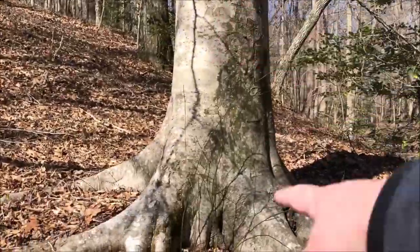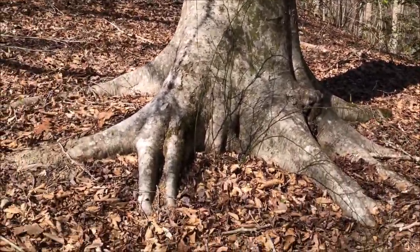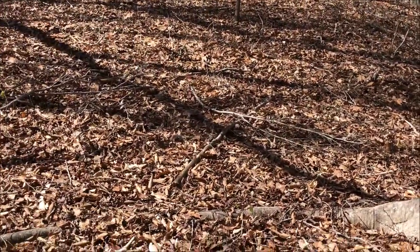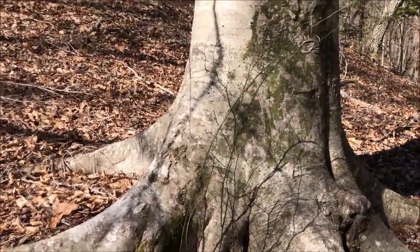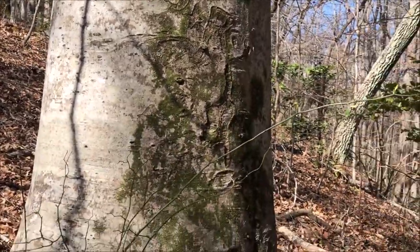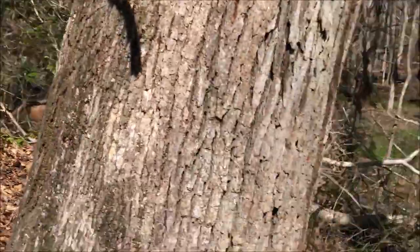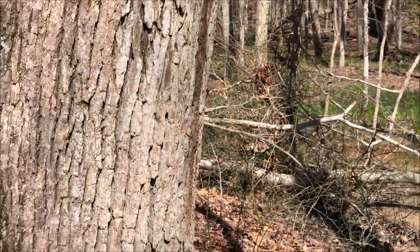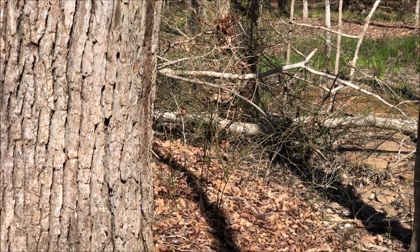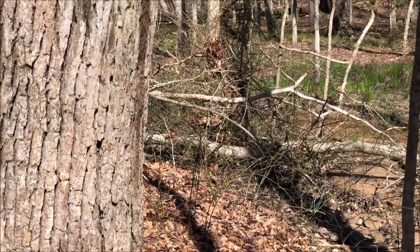There's a lot of those. Oh, somebody put some initials or something in that one. It says JAR. Beeches, oaks, walnuts, something else. Oh, there's quite a few initials in that one. That's a walnut tree. Come on. Oak. Is it a red oak? Is it white oak?